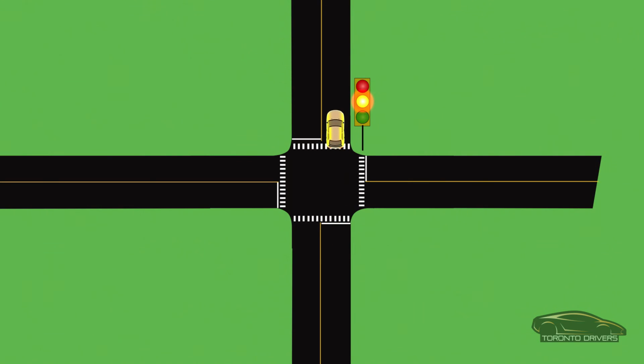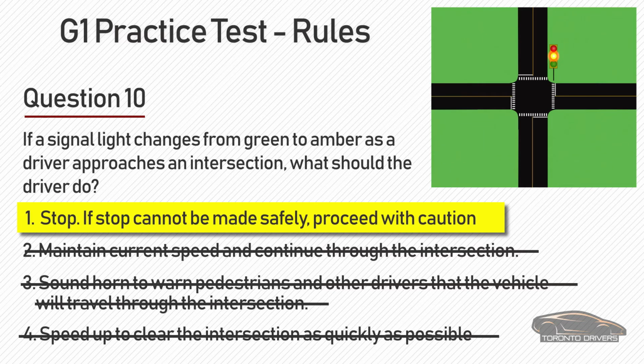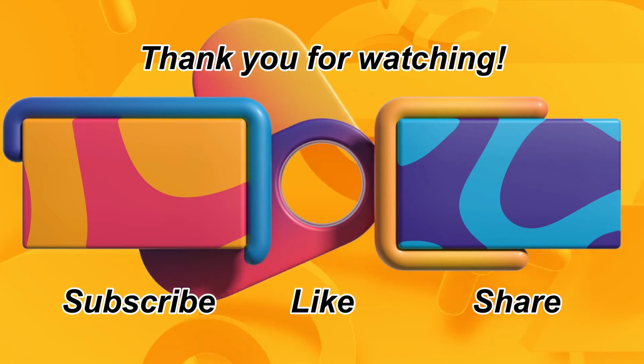And when you do go through the intersection, make sure you look all around and make sure it is safe to go through the intersection. If you see anyone suddenly pop up in front of you, it's good to honk the horn. That's only in the case where you're not able to stop. You were trying to stop, but you could not stop. So it's good to honk at them and to warn them that, hey, I'm not able to stop, so let me go through first.